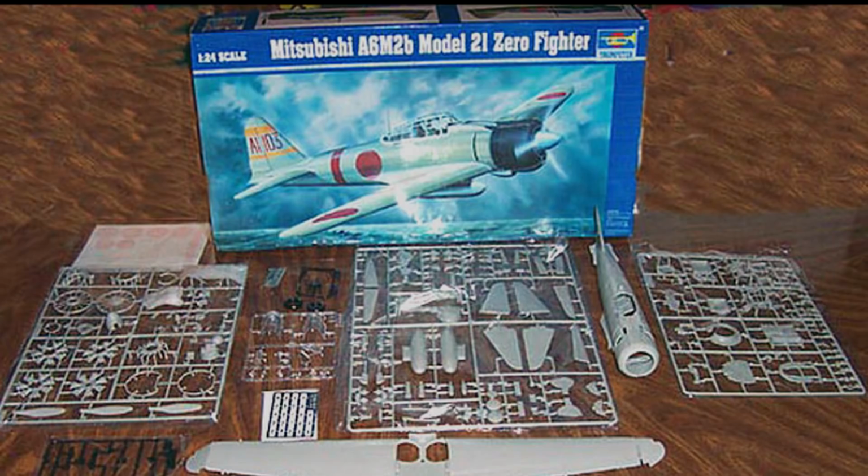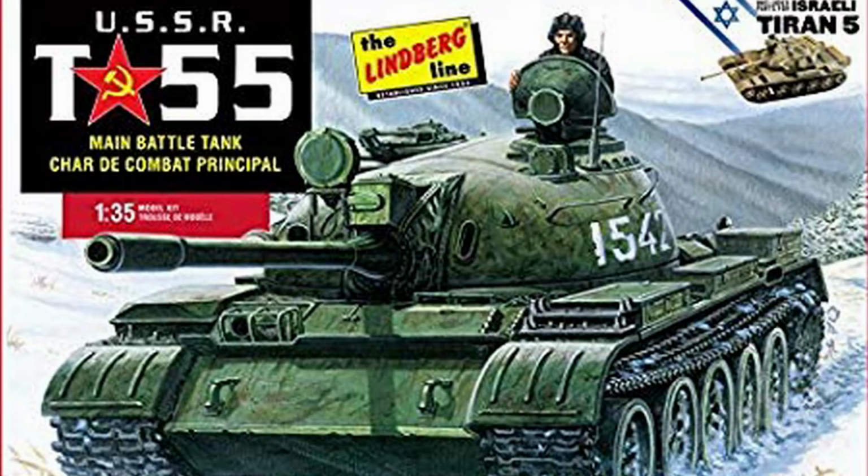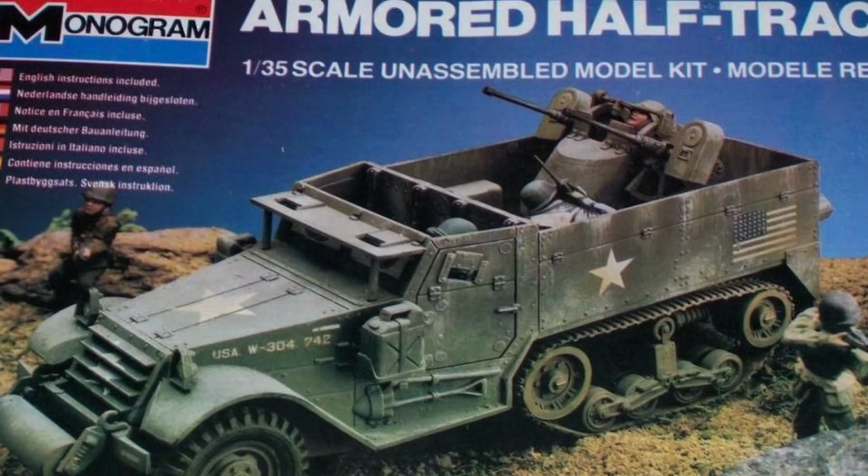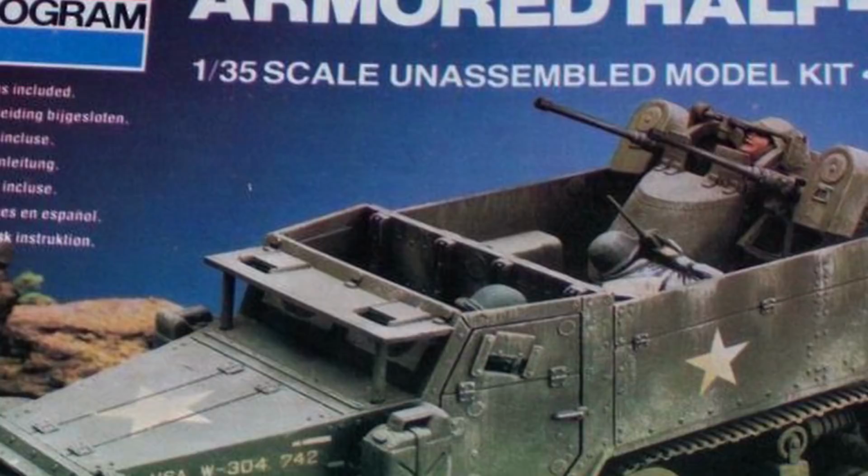Military land includes tanks, jeeps, trucks, motorcycles, and support vehicles, ranging from the World War I tank to the modern Humvee. Armored model scales get a little bit weird. They are often in the same scales as aircraft models, except for 1 to 35 scale. Many military land vehicles are made in 1 to 35 scale. In fact, it's probably the most common.